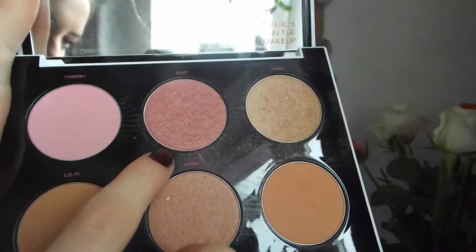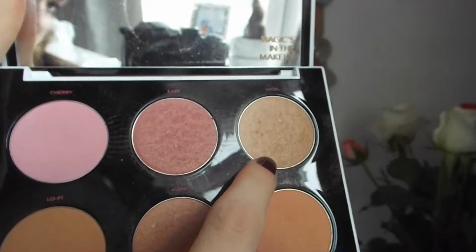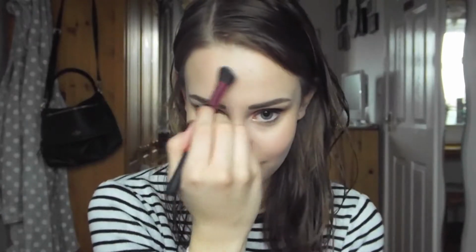I'll put that in the cutaway, just on the cheeks, and then the highlighter on the tops of the cheekbones, down in the centre of the nose and on the cupid's bow, and I think I take a little bit on my chin and my forehead as well.